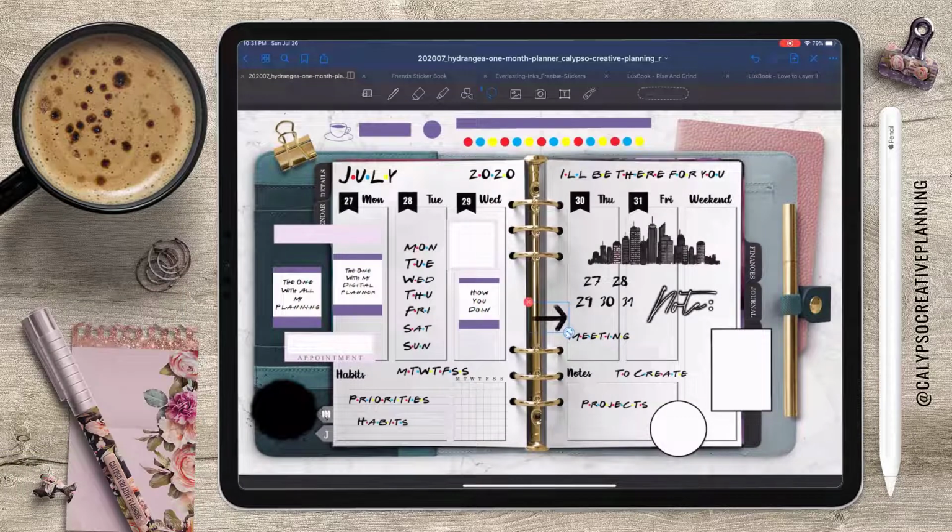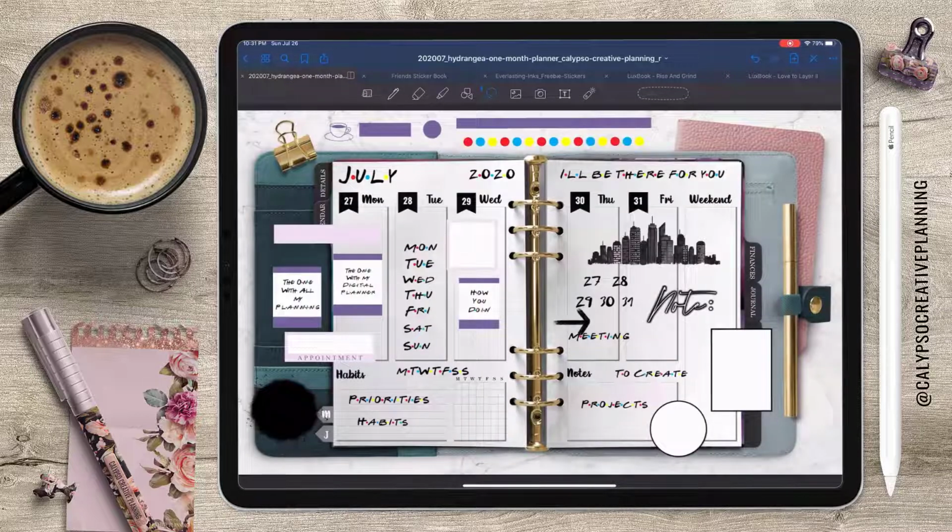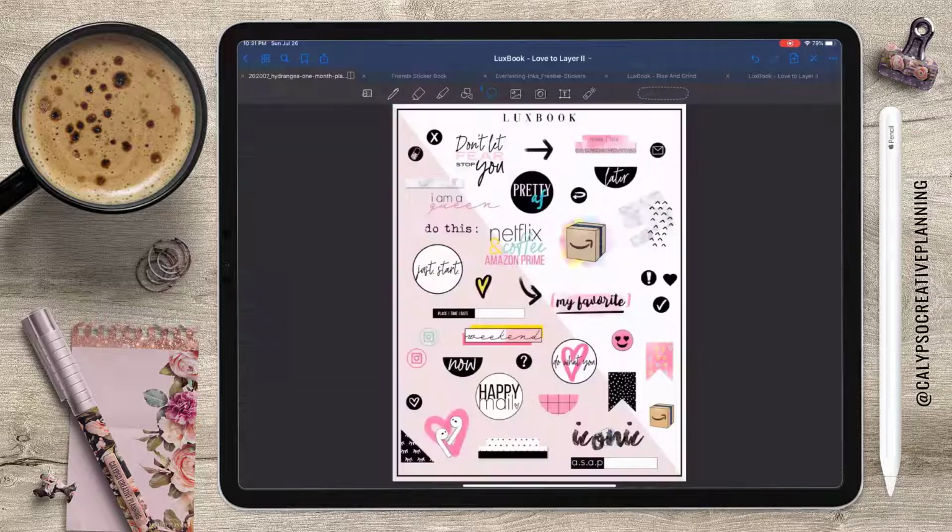but by Luxbook. And like I said, I'm just going through and I have no real idea what I wanted to do for this spread. Now, keep in mind, I did this in 2020, so I'm just trying to remember some of the stuff that I did and some of my thought processes.